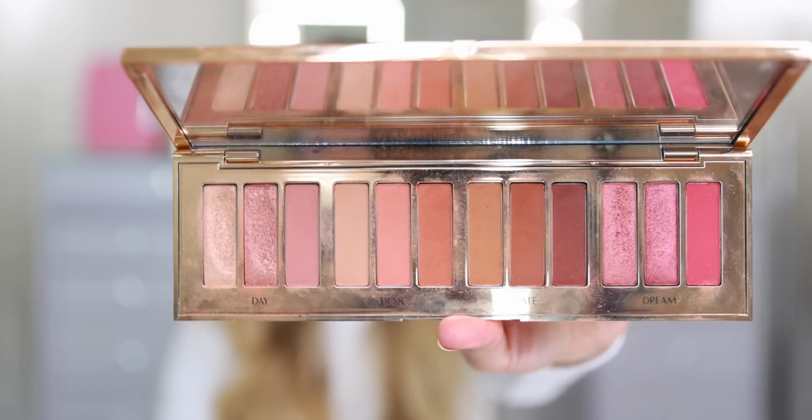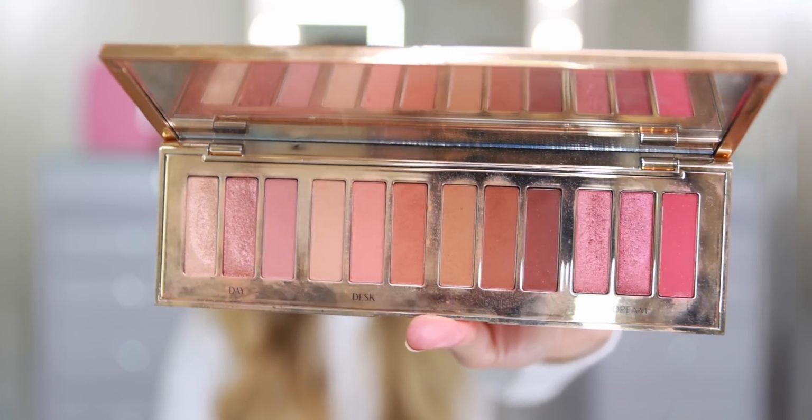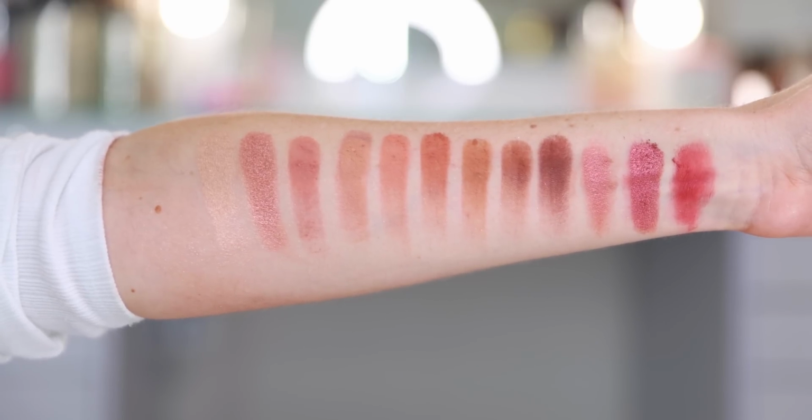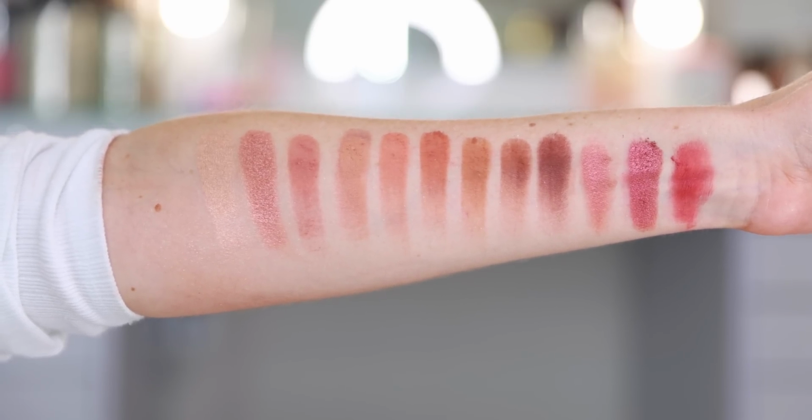About this palette, when I look at this palette compared to the other Charlotte Tilbury palette, I might as well show you since I made a point to point it out. This looks perfect. The shades are in the exact order they should be in. It doesn't look discombobulated. It visually makes sense. Do you see? This palette just looks a little bit funny compared to this palette.